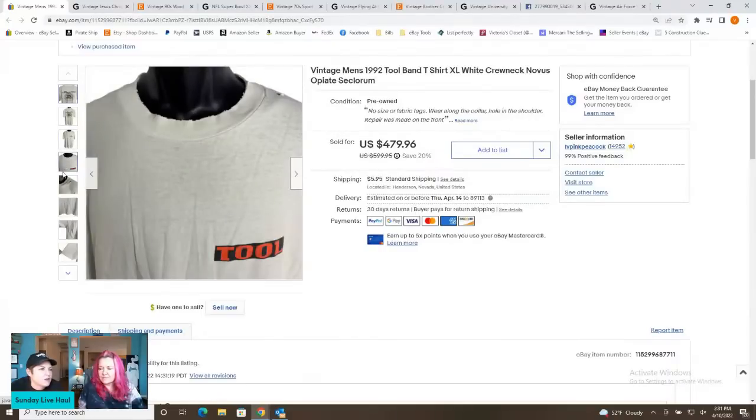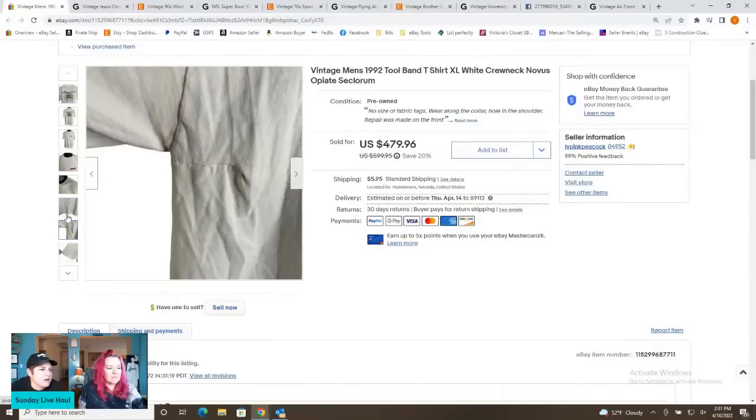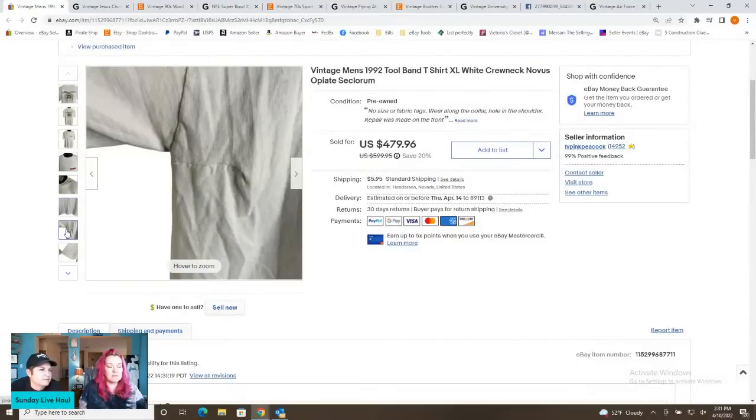But you can see all the holes. What I love though too is not only does it have holes and stuff, it's got all these repairs. That, by the way, Crystal didn't do these; they were already there. Yeah. So she's, before she gets in trouble for her shoddy work or something, this is not Crystal's repair work. This came like this, listed like this, photographed. It says very clearly wear along the collar, hole in the shoulder. There was a repair made. There's some yellowing and staining. Doesn't matter. $350, and they definitely paid.